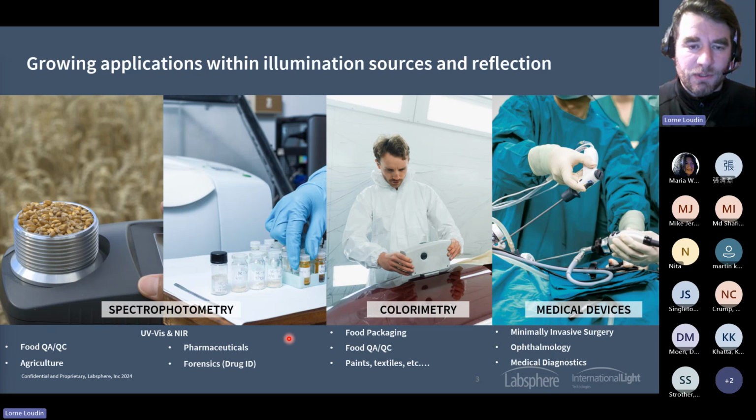somewhat related to spectrophotometry, but with a different spectral range, is colorimetry, of course. And the applications where we see a lot of activity there are in things like food packaging, food quality assurance and quality control, and then just color properties for things like paints, textiles, gems, pretty much anywhere where you need to have that colorimetry data in a spectral form.